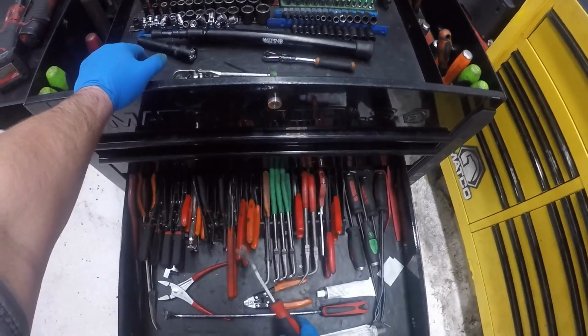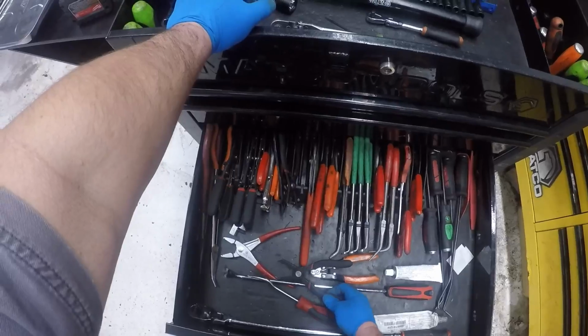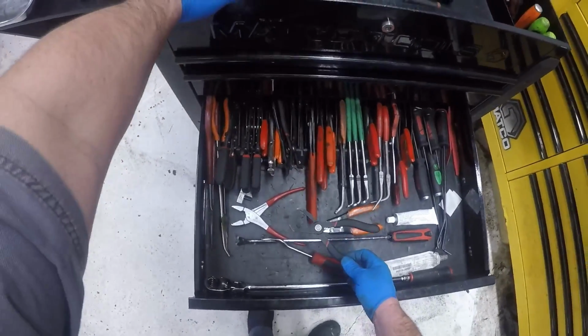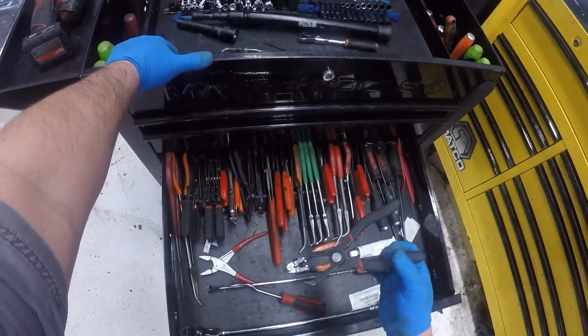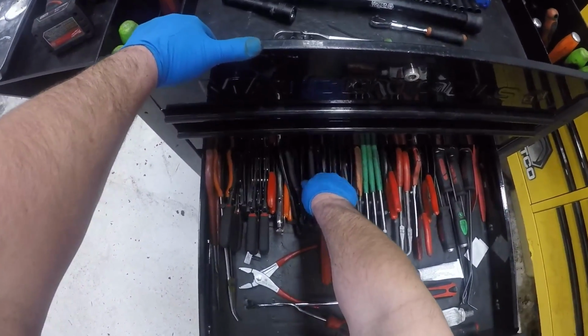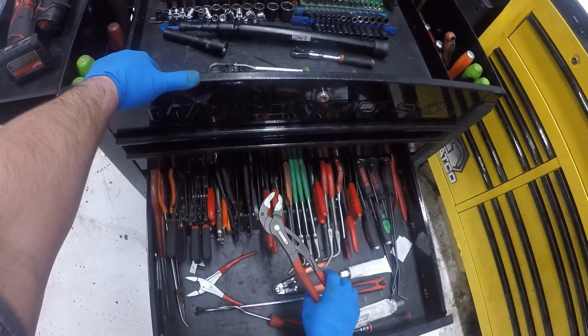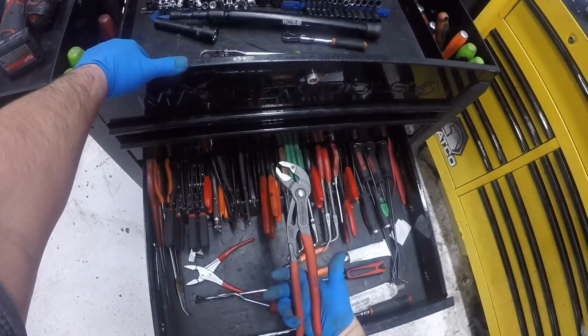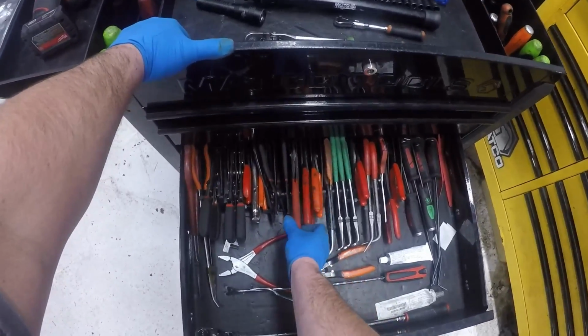A decent panel tool, either this style or that style for popping panels loose. You take a lot of underbodies off, so these will come in very handy. A good set of channel locks. Now these are Knipex, but channel locks are essential. You'll use them all the time.